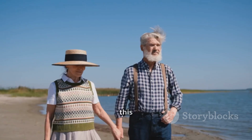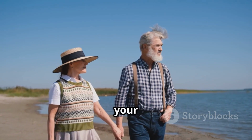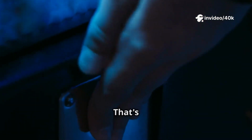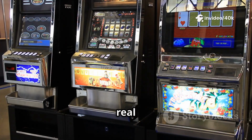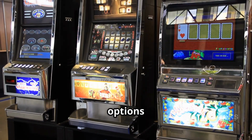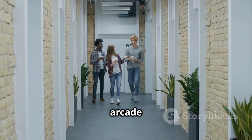Picture yourself standing in front of a giant arcade machine, but this isn't for entertainment, this one's for your retirement, and every token you put in, that's your 401k contribution, your hard-earned money. Now the real question is, what kind of games are inside this machine? What investment options do you have? Let's take a walk through this arcade together.